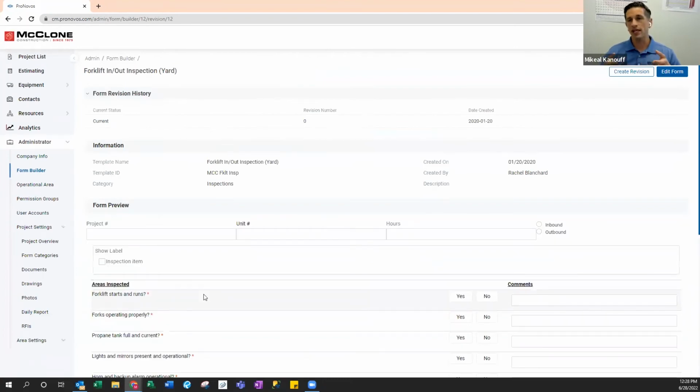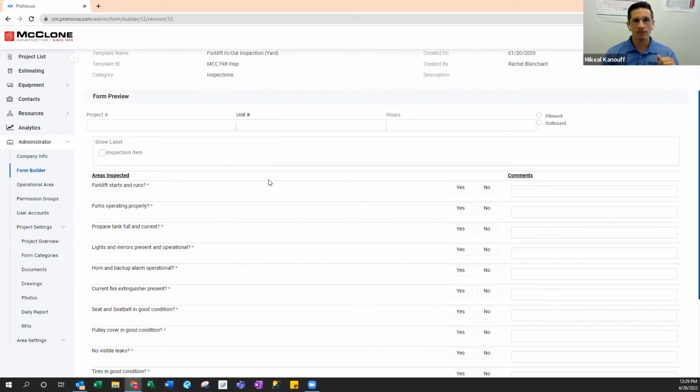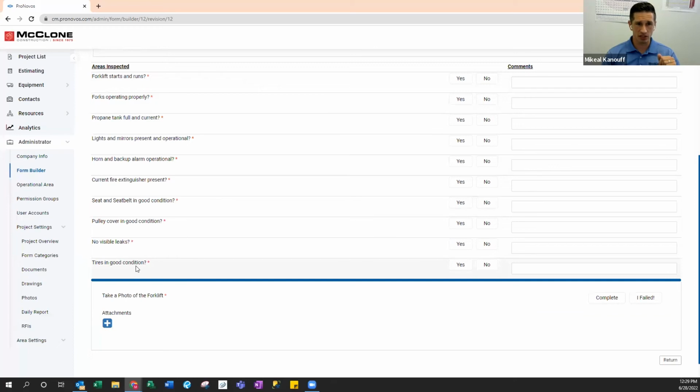So as you click in, if you created a new one, it would be very similar to this. But ultimately, there's some information that you see about it. If the form has been revised, obviously things change over time and it keeps track of the changes. Information about what the template name is, or the name of the form, if you put an ID to it, the category, inspection, or if it's safety, or if it's just field paperwork. The inspection item that's on here, and then the things that we inspect that are associated with what this particular form is.